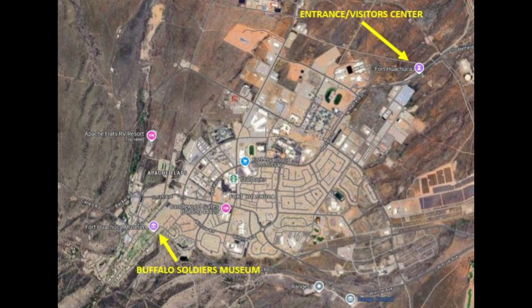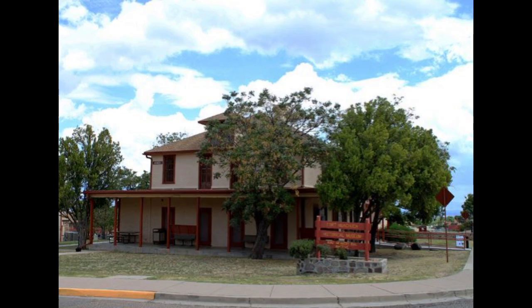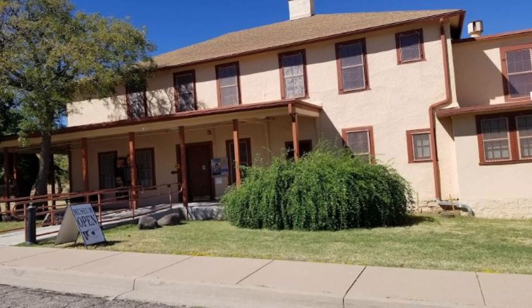Once we got there, they were doing some major construction outside of the museum. So that's why I'm not filming the outside. There's really nothing to see. It was all scaffolding and construction fences. So anyway, we're going to start our tour from when we walked in the door and play a little background music for you.